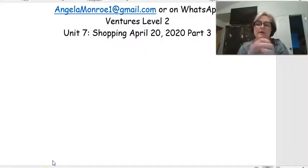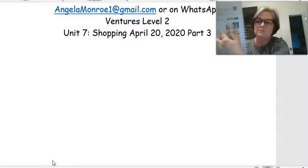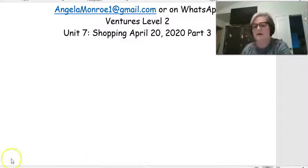Okay, so in part one, we talked a little bit about comparing two things, and we watched that brief video where the couple was comparing photos. So let's look on page 86, and there's a picture. We're going to look right here at these two sofas, and we're going to talk about how they are the same. How are those two sofas the same? Well, one, they're both sofas and something to sit on, but how are they different?